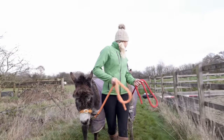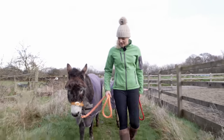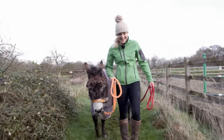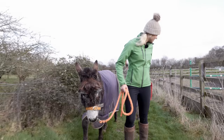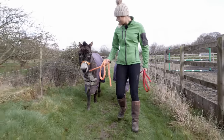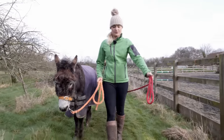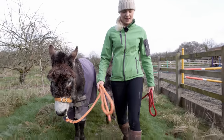Come on, boys. Come on, Willow. Go into your old stable, guys. Are you excited? Oh, so muddy. Almost slipped over. Come on, Bruno. It's funny that Toby's taking the lead today. Usually when I lead them, Bruno is always at the front and I'm having to drag Toby behind, but Toby seems quite excited to be going back.